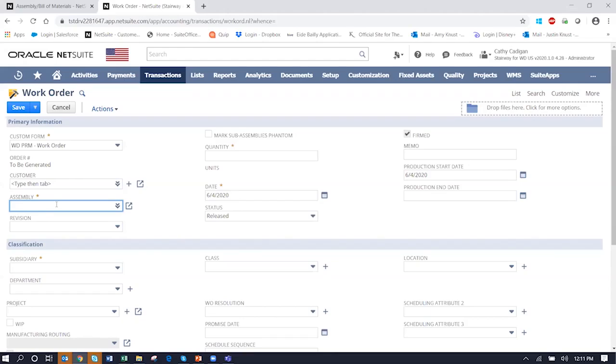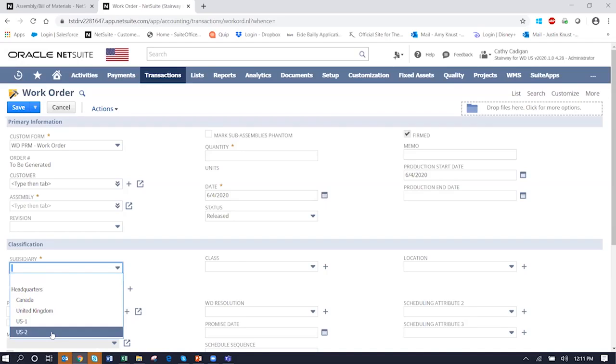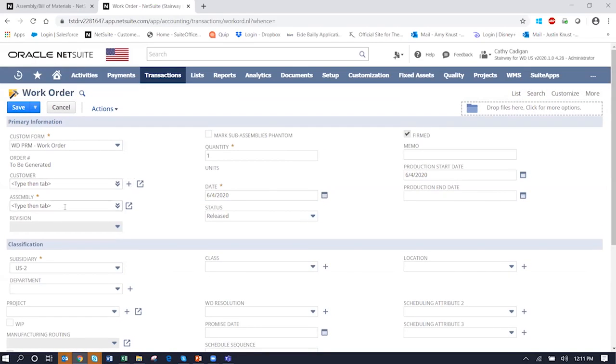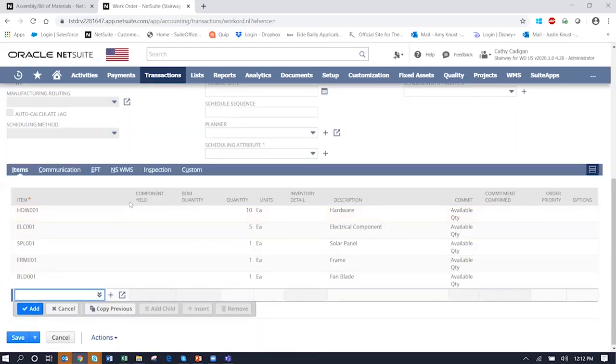First thing I'm going to do is select my subsidiary, which is US2. And that's going to give me visibility to the assemblies that are enabled for that particular location. So I'm going to choose my SAF 100 with effective dates. And you'll notice it immediately populates the bill of materials.